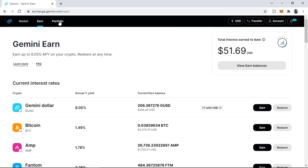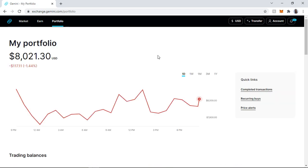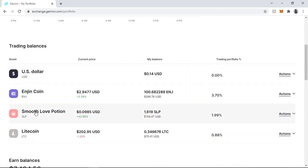For example, if I go to portfolio, I'll show you that way so you don't get confused. These are my trading balances. In other words, these cryptos are not earning right now because these don't offer interest to earn. This one does, and this is the one we're going to set up to earn interest.